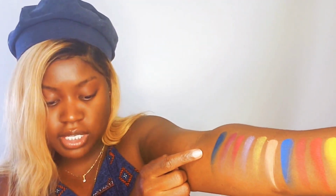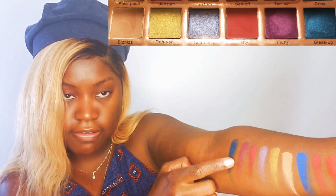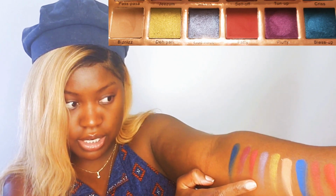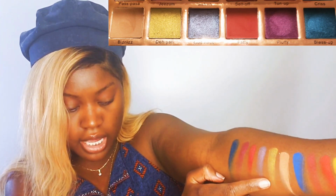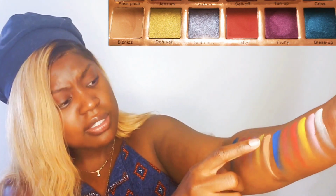So obviously this one here is Bless Up. This one here is Fluffy. This one here is Fatty. This one here is Goodness, Dea, and then Business. This one was weird. The Business one was a little chalky, but that's okay. They complement these ones pretty nice. I love the pigmentation, and the sparkles in these are pretty.